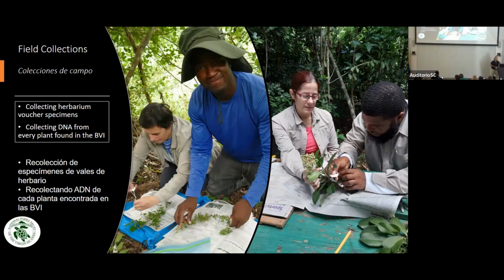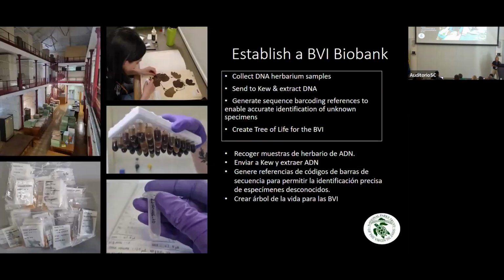So, Sarah Barrios from Kew, and Janine Velez, she's from the University of Mayagüez in Puerto Rico, and she manages the herbarium there. So she's an amazing resource for us and our staff. So, getting a techie here again.